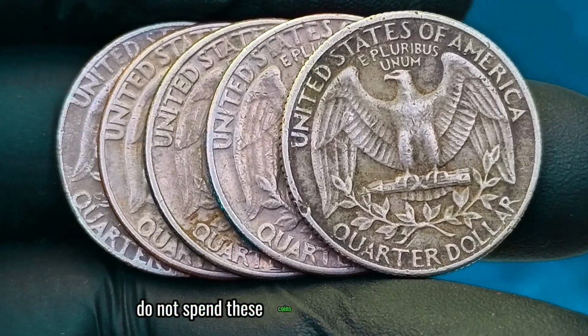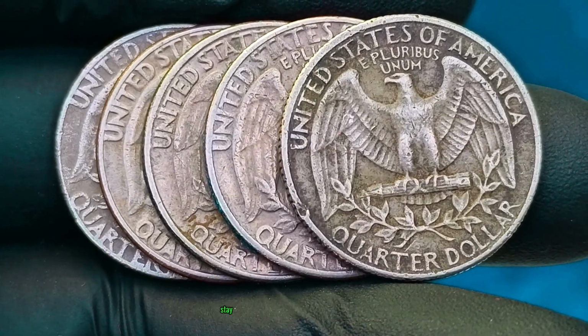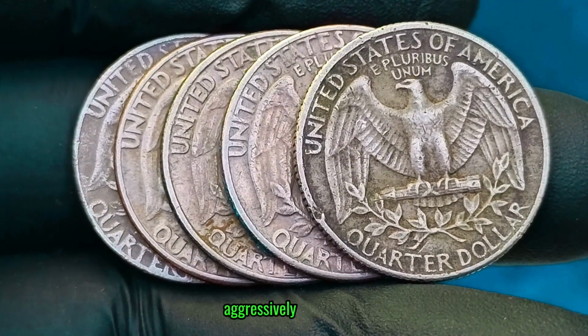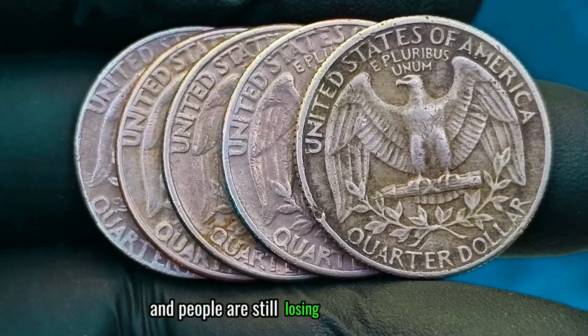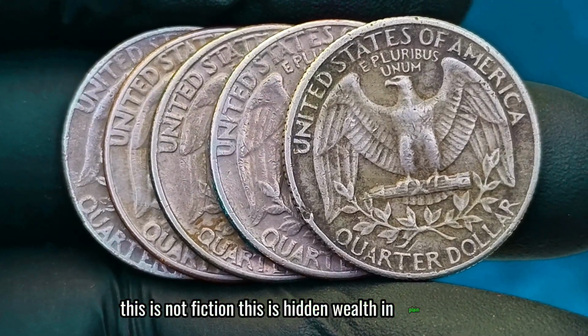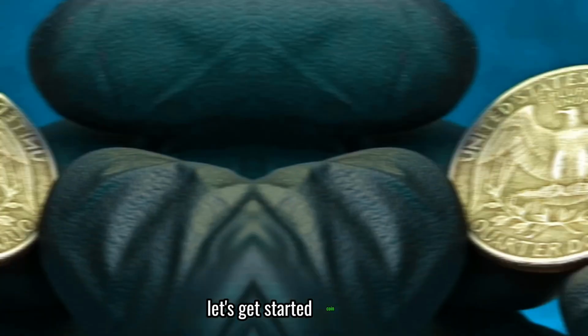Do not spend these coins. Do not brush them off. Stay with me till the end, because the final quarter is something collectors are hunting aggressively right now, and people are still losing it at gas stations. This is not fiction. This is hidden wealth in plain sight. Let's get started. Coin number 1.